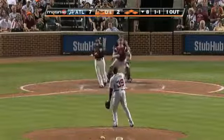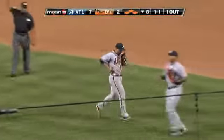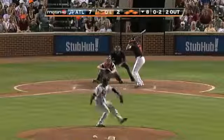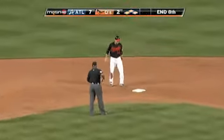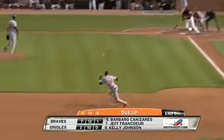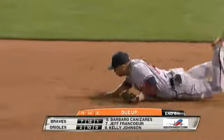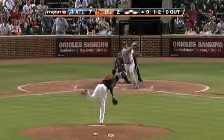1-1 delivery. Roberts pops it up behind the mound. Third baseman over. Prado's got it. Here's the 0-2 delivery again. Ground ball to the hole. Knocked down. Prado gets up and gets the force out. So he redeems himself after having committed the early error. Prado makes the play. The Orioles will leave the bases loaded for the 3rd time in the game and trail 7-2. Single by McCann. 2 runs charged to him so far.